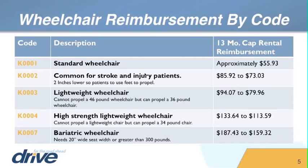they're using their feet to self-propel, where they cannot propel a wheelchair that weighs more than 46 pounds. But they can safely propel a wheelchair that weighs 36 pounds. That would then qualify them for the lightweight wheelchair.